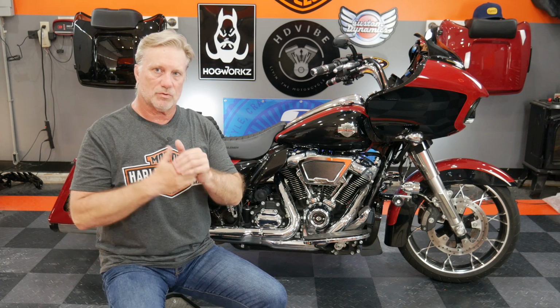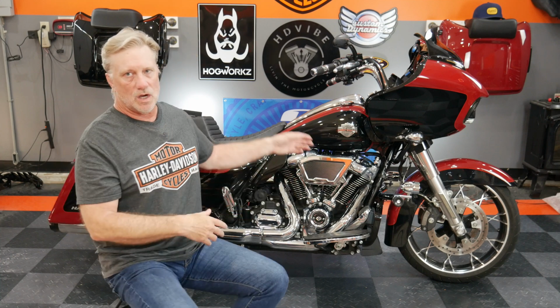However, by comparison, when I checked my fuel economy on the two 117s that I have, the 2021 and the 2023 Street Glide CVO and ST, my fuel economy was always running right in that 38 to 40 miles per gallon on those bikes as well. So I wasn't too overly concerned from that perspective.